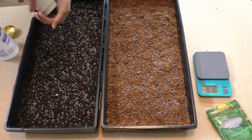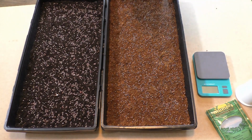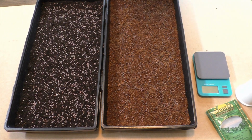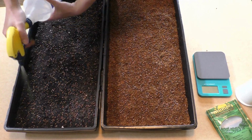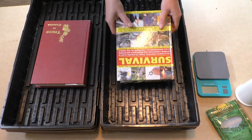Throughout the process, we will treat both trays in the same way as we always do. We check on them twice a day, give them water at least in the mornings, and put them back in blackout and underneath the light as soon as they're ready. Alright, here we go. Both trays got the seed and are put in weighed down, using equal amounts of weight on top.